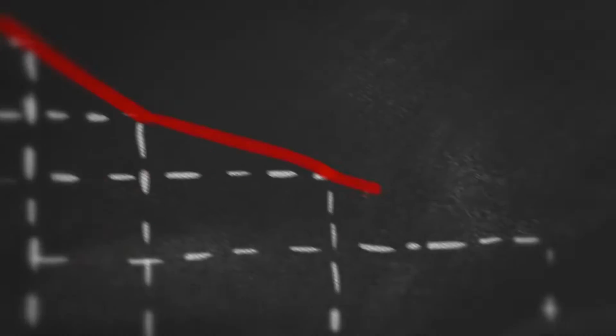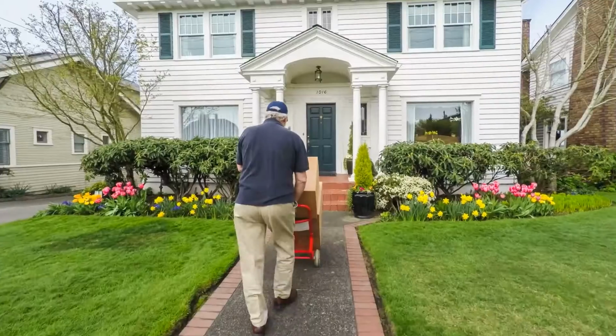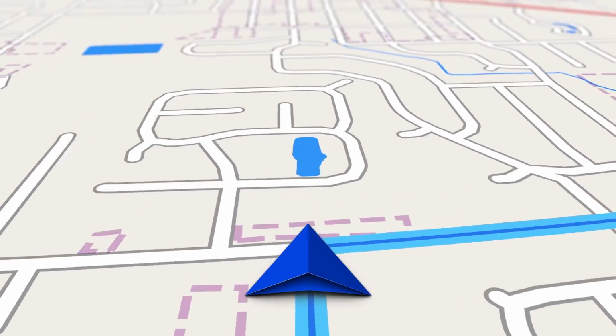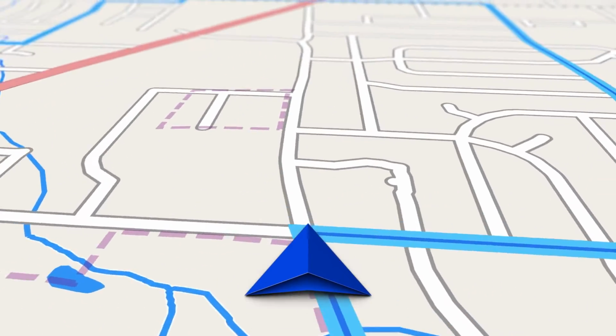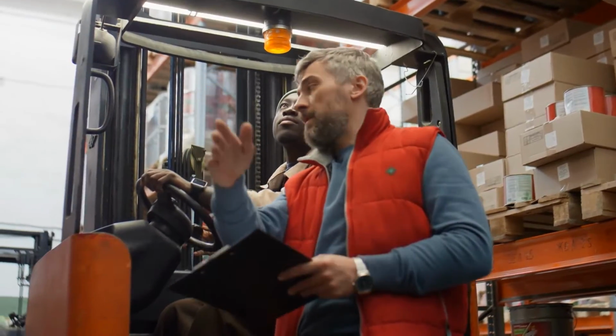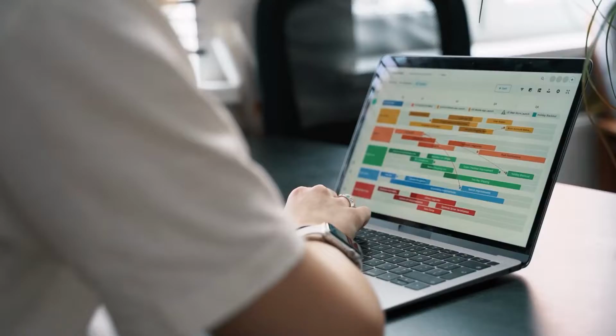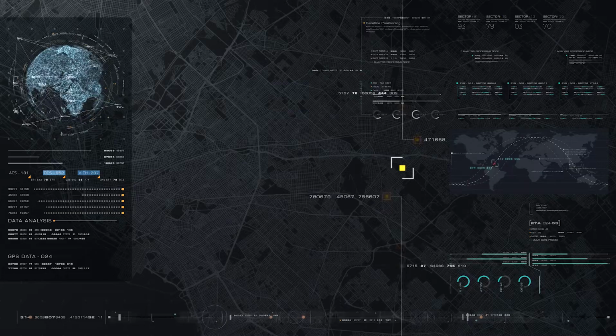To support your idea to reduce the cost with better route optimization and to fulfill the customer demand on time, I would like to introduce a route optimization solution to you. It might change the way you think about scheduling and assigning tasks, whether you are a local or global service company. Join me on a 2-minute journey through the next generation of scheduling and route optimization technology.